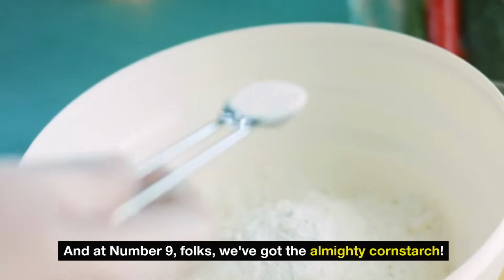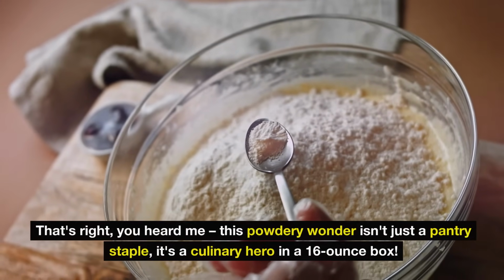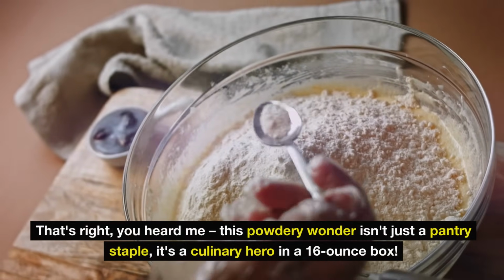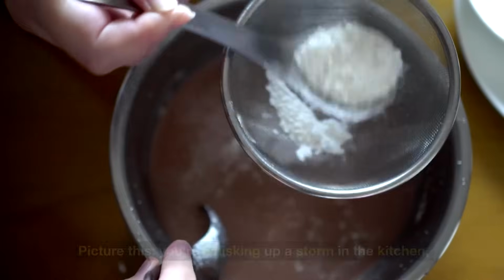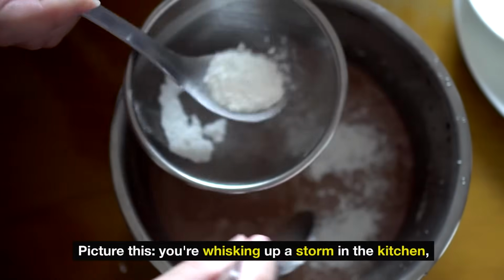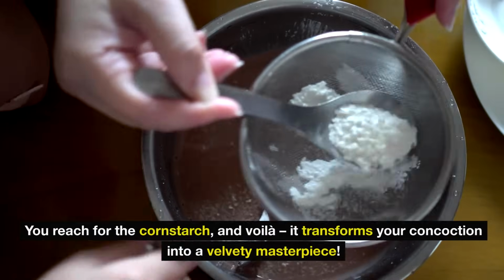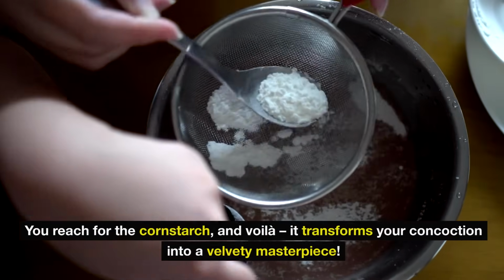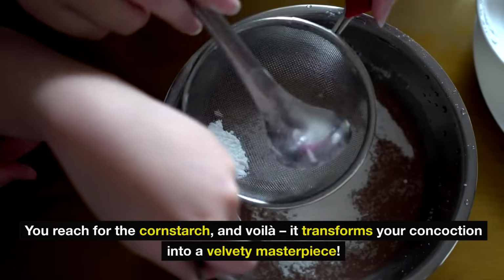And at number 9, folks, we've got the almighty cornstarch. That's right, you heard me. This powdery wonder isn't just a pantry staple. It's a culinary hero in a 16-ounce box. Picture this. You're whisking up a storm in the kitchen. Your sauces are bubbling and your gravies are simmering. You reach for the cornstarch, and voila, it transforms your concoction into a velvety masterpiece.